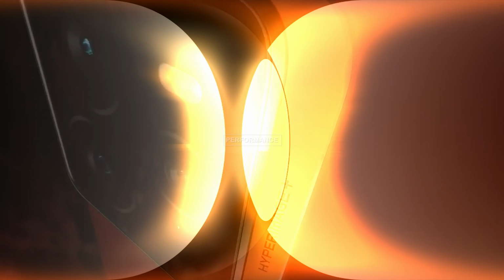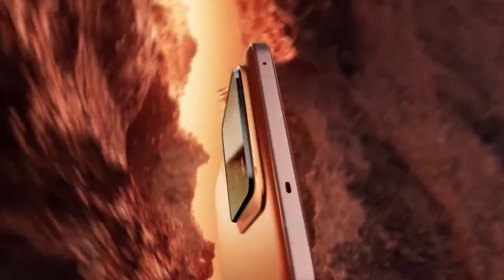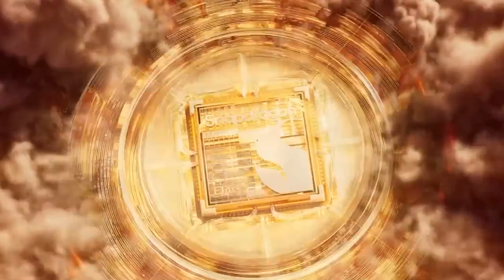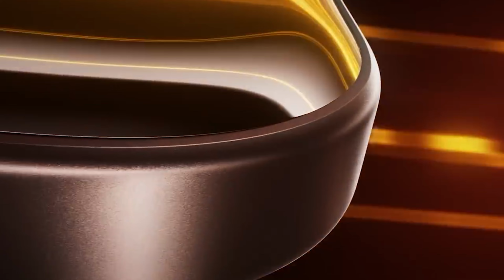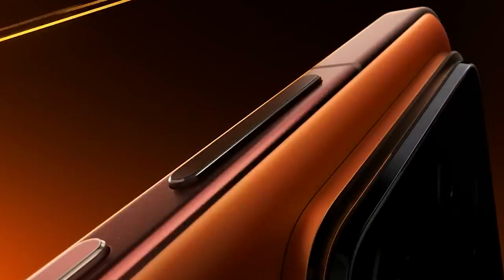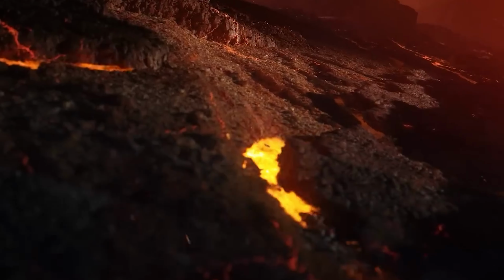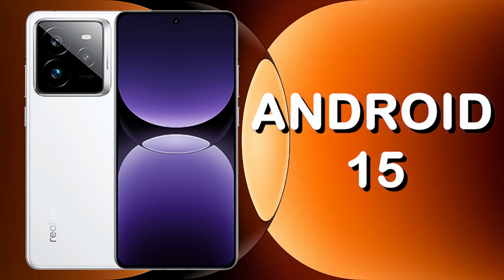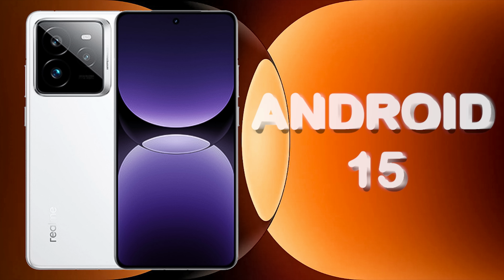For performance, it's powered by the Qualcomm Snapdragon 8 Elite, delivering top tier performance, and variants include 12GB or 16GB of RAM and 256GB to 1TB of storage. For software, it runs on Android 15 with Realme UI 6.0.